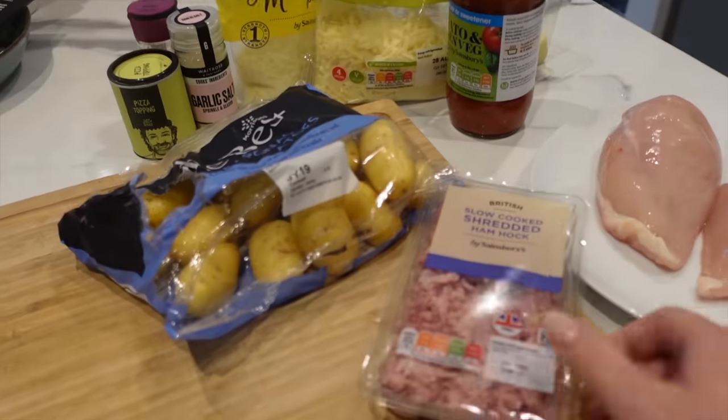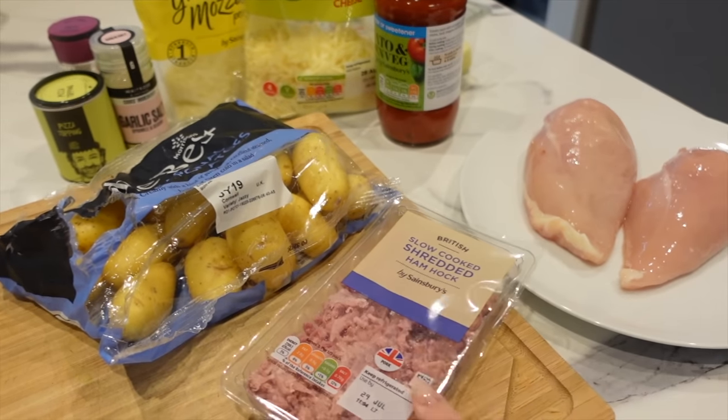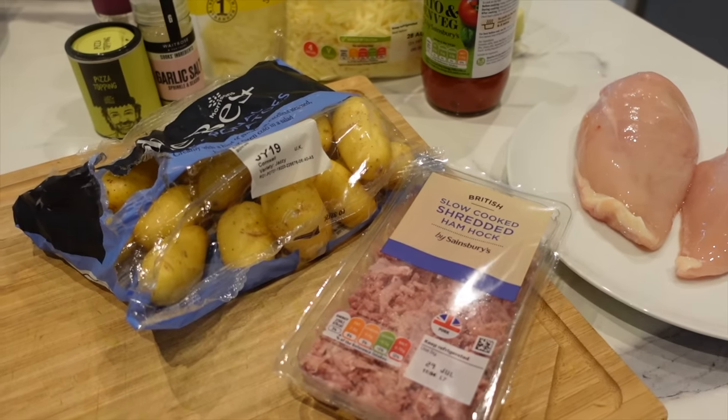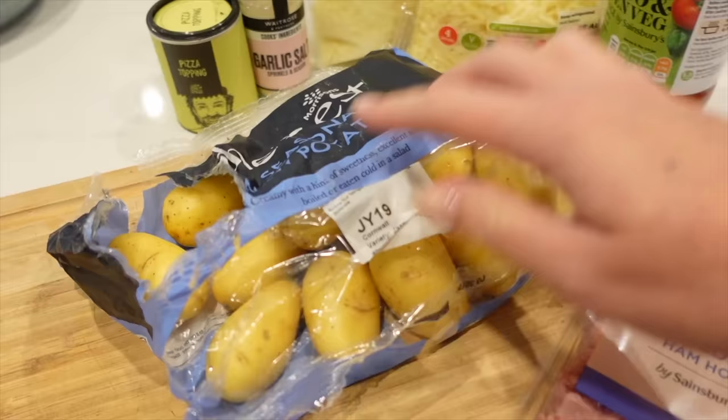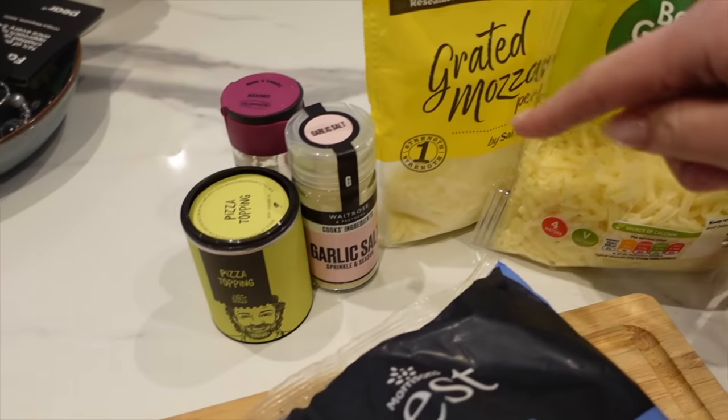We've got some ham hock, cause we're gonna be making this ham and pineapple flavour. Now, if you don't like pineapple on a pizza or ham, you can obviously change the flavours, and I'll tell you when you can do that. We've got some potatoes just on the side. We've got mature cheese, grated mozzarella, garlic salt.